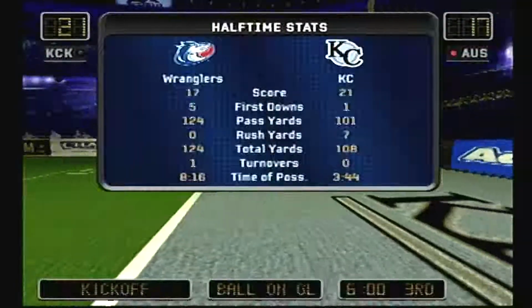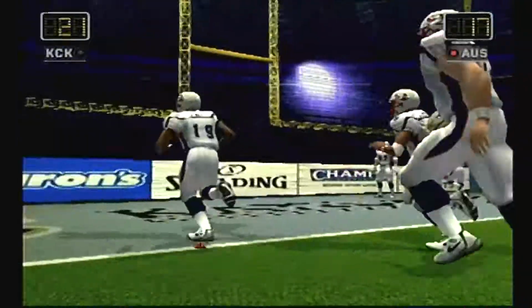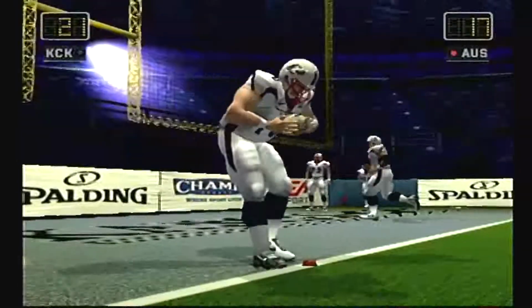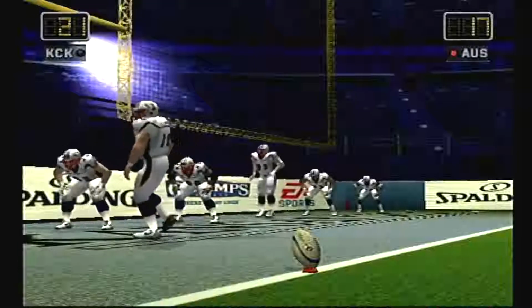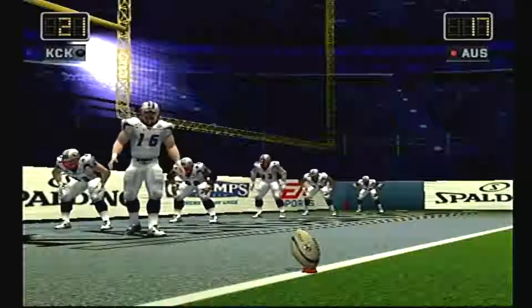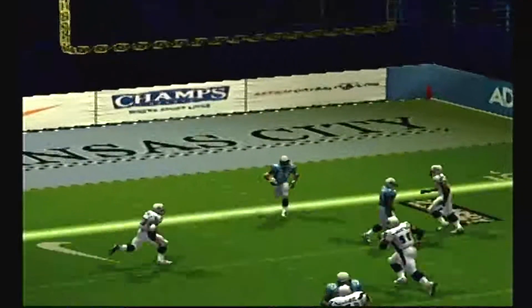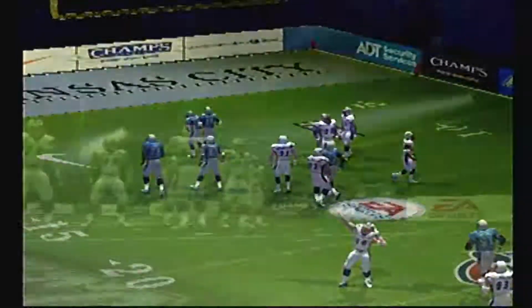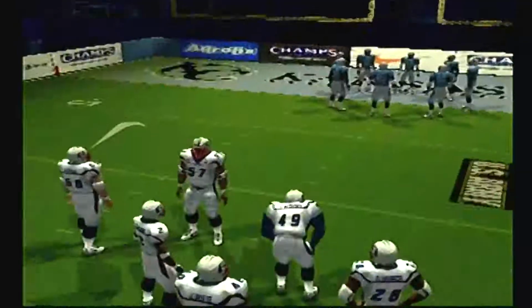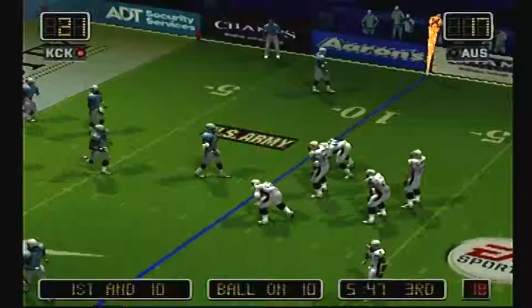The third quarter of play. The home team 21, Austin 17. Kickoff return, 9 yards. Smith on the return. First and 10. Ball on the 10-yard line.